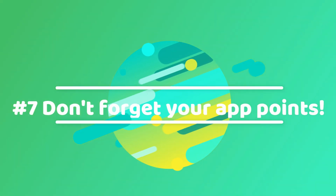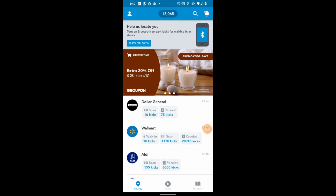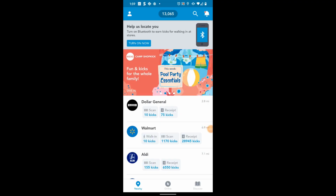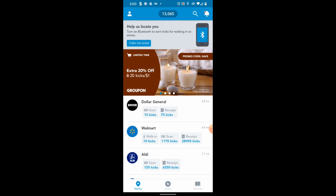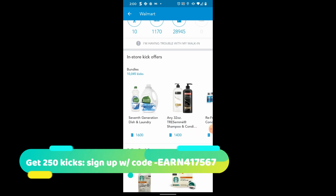Number 7, utilize your points on your savings apps like Fetch, and Shopkick, Saving Star, things like that. One thing to not forget about are your Shopkick points. So this is Shopkick. I don't know if you guys have signed up for Shopkick or not. They don't always have the best rebates, but let me show you. Like Walmart, I feel like they have really good rebates on here.